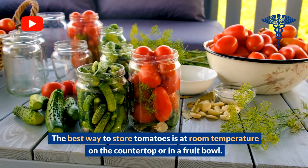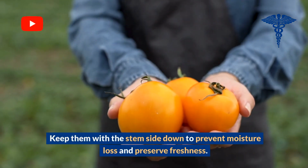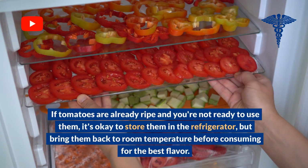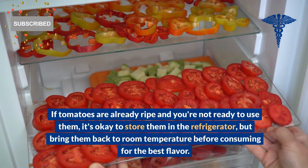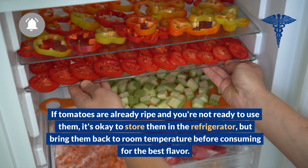The best way to store tomatoes is at room temperature on the countertop or in a fruit bowl. Keep them with the stem side down to prevent moisture loss and preserve freshness. If tomatoes are already ripe and you're not ready to use them, it's okay to store them in the refrigerator, but bring them back to room temperature before consuming for the best flavor.